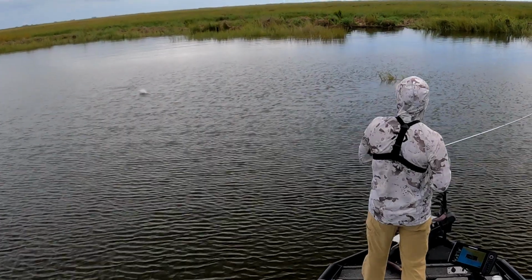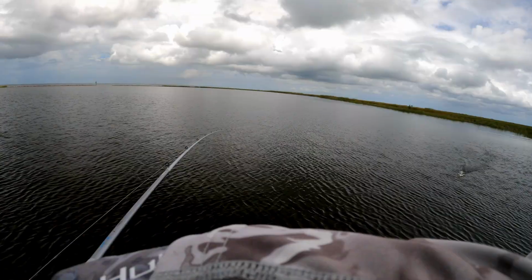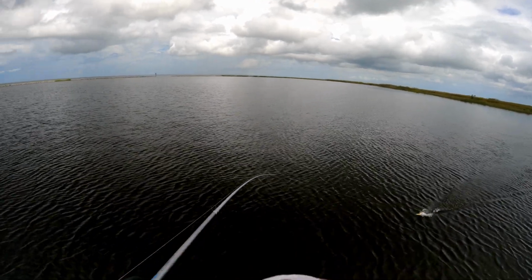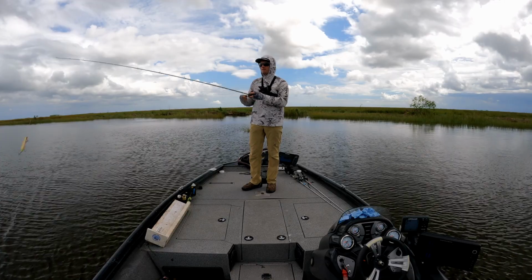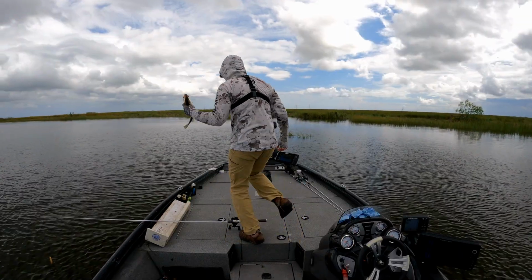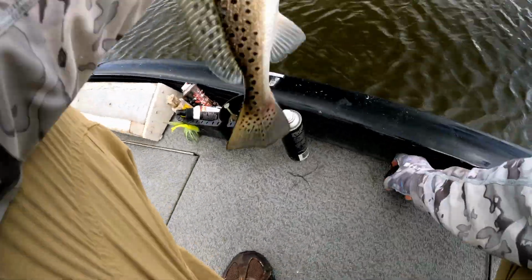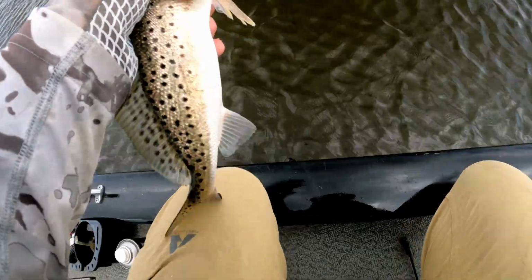Right there. Oh, nice. Right in front of the boat, but no crazy thwacks or anything. Just mine. Not a big one, but a speckled trout. I am thankful for it. Decent trout. This is a good keeper eating size one. This is speckled trout number 10. She goes back in the water.